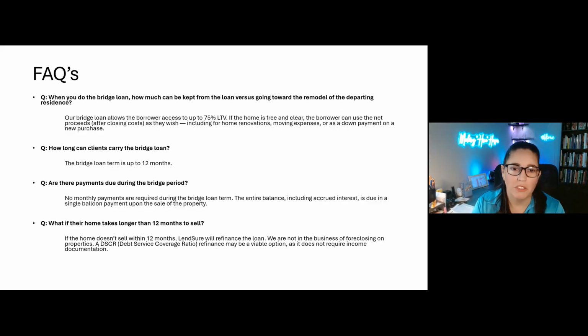Frequently asked questions. When you do the bridge loan, how much can be kept versus how much is going to the remodel or down payment of the new home? They don't give you a limit. You can borrow up to 75% of the current value of the house. You do have to pay off the existing mortgage, so they refinance that. If the home is free and clear, the borrower can use the proceeds as they wish.